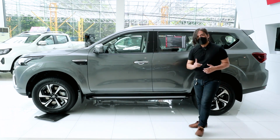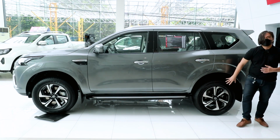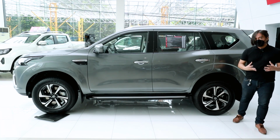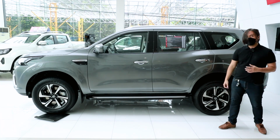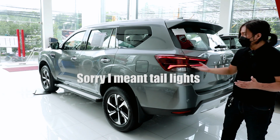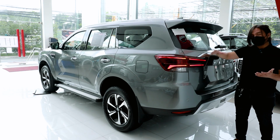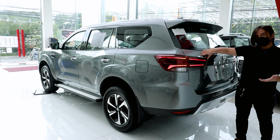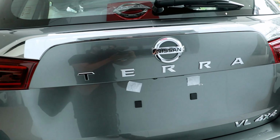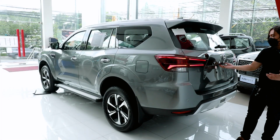So one thing that's changed on the new Terra VL is that it now comes with disc brakes at the back. The VE and the EL still come with drum brakes though. At the back, the new Terra gets new LED headlights. The turn indicators though are still halogens. So the rear garnish has been redesigned. It now arches over the Terra badge. All variants of the Terra still come with a manual liftgate.